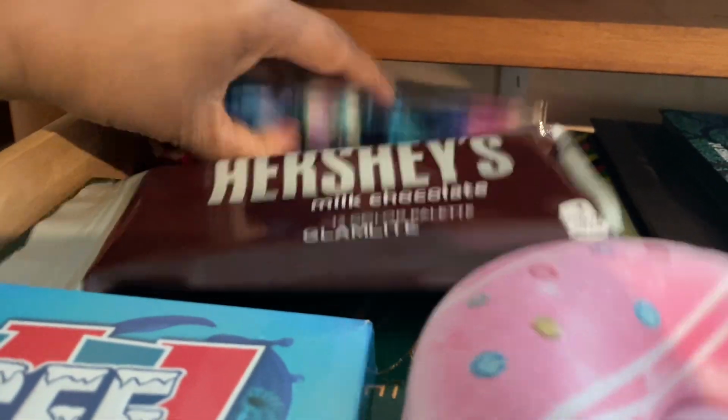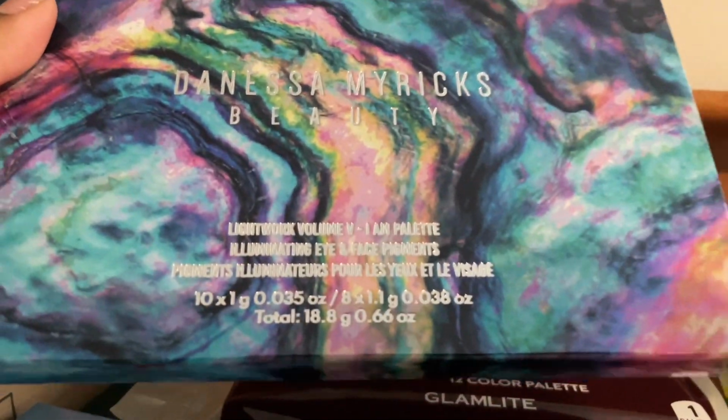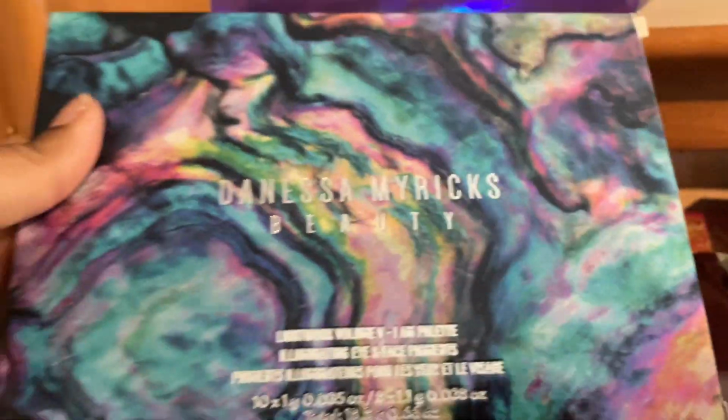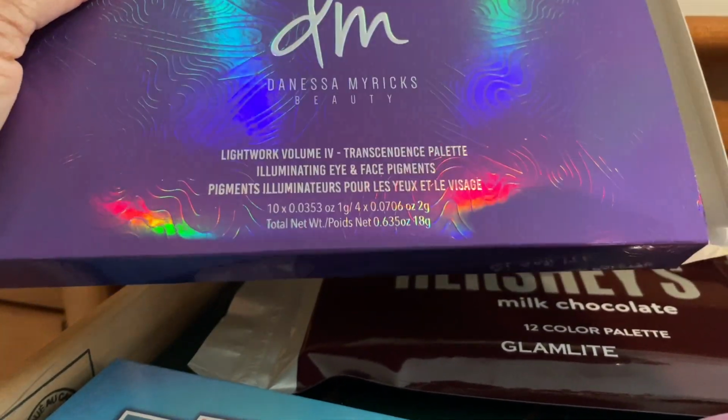And it is this right here. This is a new addition to my collection. This is the Danessa Myricks Lightwork Volume 5 I Am palette. I literally just got this like a week ago. I have the other one. This is the Volume 4.